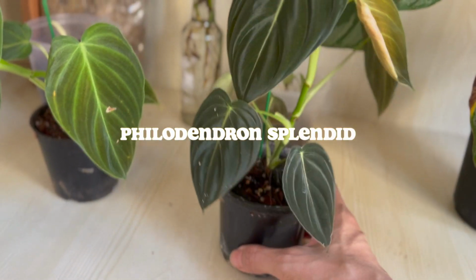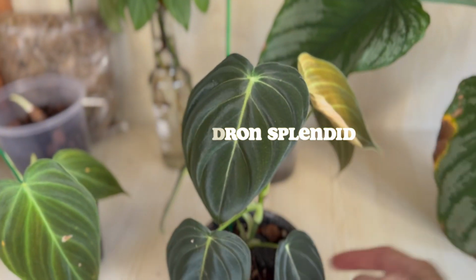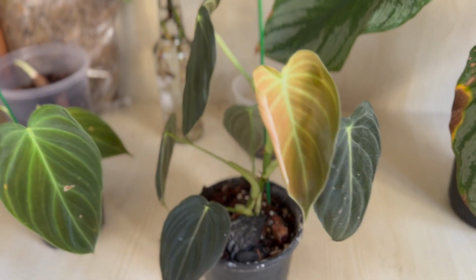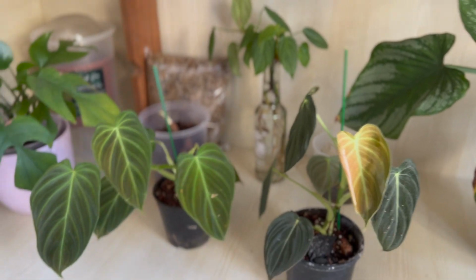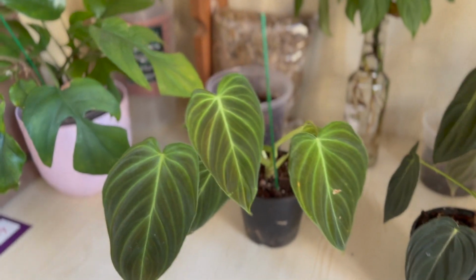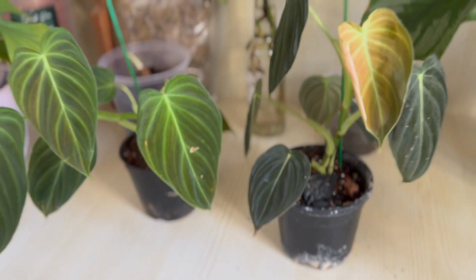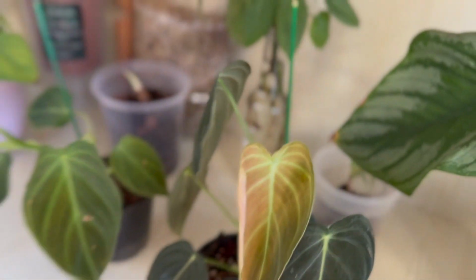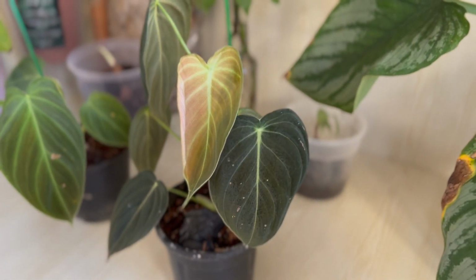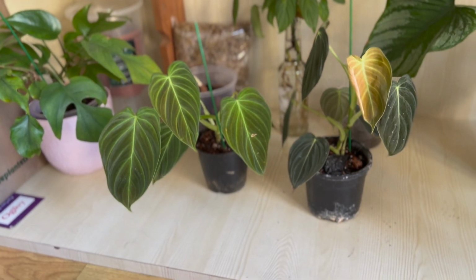This is my Philodendron Splendid. This is the newest leaf, and let me tell you, this is a slow grower. Like this was a new leaf, this was a new leaf, and they both came to me completely closed. This one has opened up, and this one is still unfurling. That's the amount of speed difference in both of them. But I just love the color. I just love this orange pinkish blush, almost like a sunset look to it. Very pretty. Eventually the idea is to put both of these on a moss pole.